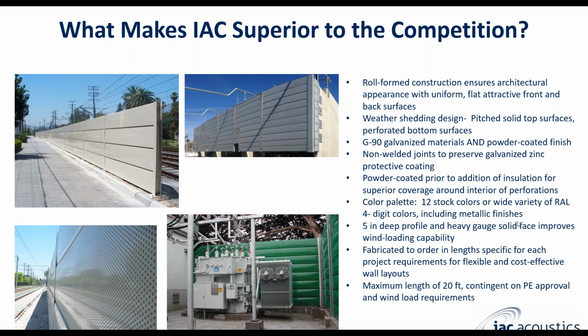We also have a weather shedding design on these FS panels, the 5-inch thick panels. The top portion is slightly pitched, which sheds the water if it was exposed to rain or any elements. And then we have perforated bottom surfaces on the panel, which allows any water that may get inside to drain out.